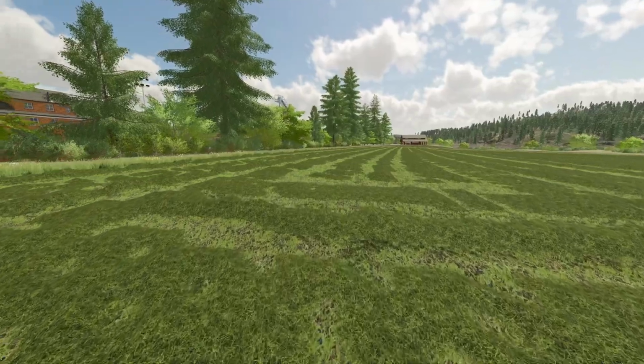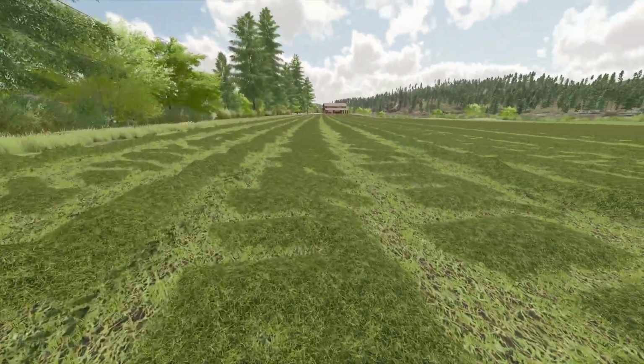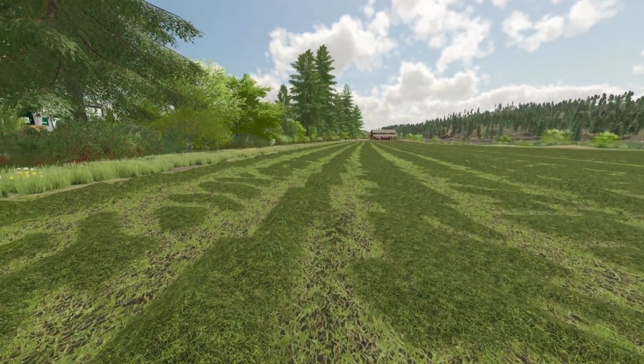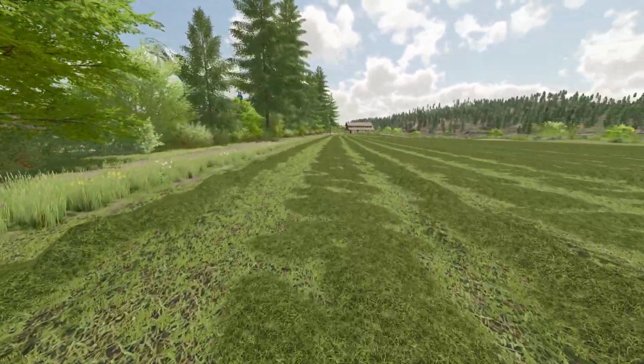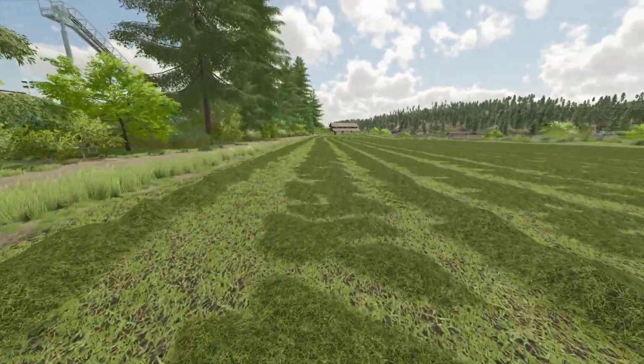Alright, so that is job done. That went really well, and it's looking really good. It smells amazing, I'll tell you that much. So next job is going to be to get all of this rowed up, and then we'll get the wagon, and we'll get it all collected and put it into the bunker at the overflow farm, and we'll start that whole silage making process again.